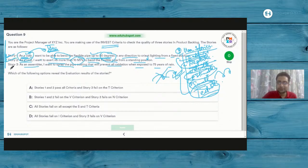Yes, but if you consider story three and look through it carefully, story 3 attains all the facets except for the last term, which is testable. Why? Because it is referring to the oxidation from being exposed to 75 years of rain. So you are exposing the pipe to 75 years of incessant rain, which obviously can't be tested. How can you test something for 75 years of rain?